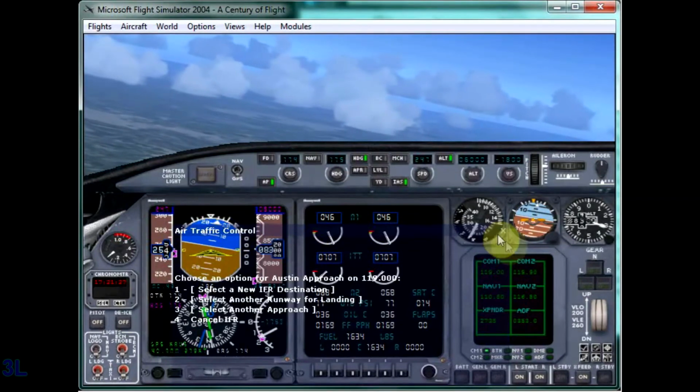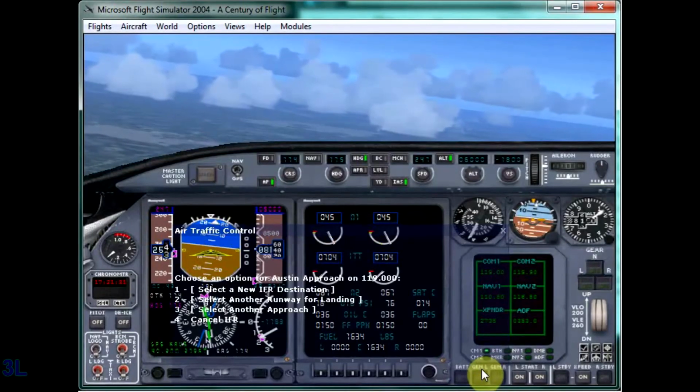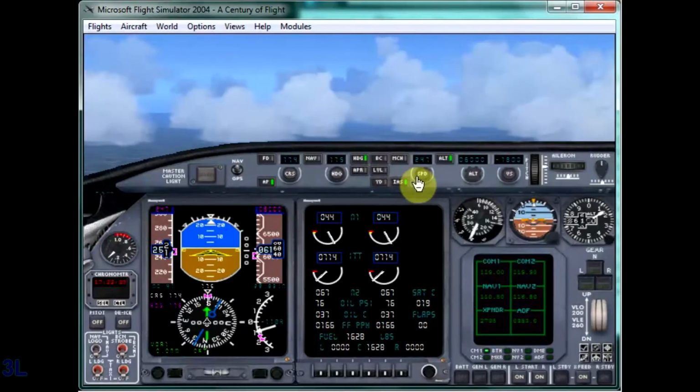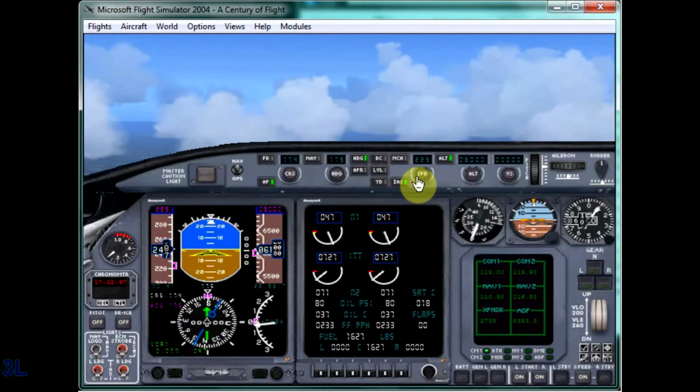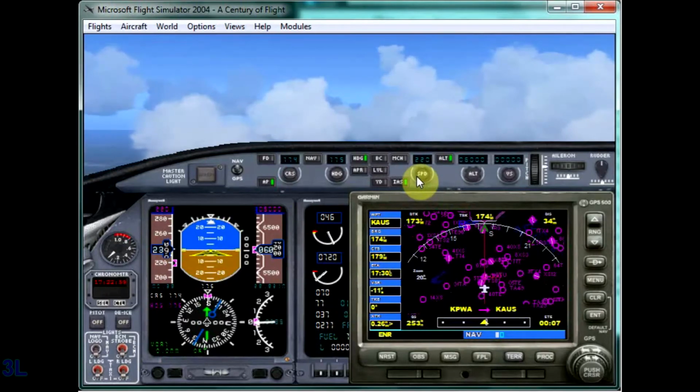Here we go again. I gotta see what this looks like on a map. Contact Boston. Yep, great big circle. Approach at 118.8. 118.8. Slowing down some more. Probably much more than I need to when I'm trying to get over my habit of coming in way too fast.